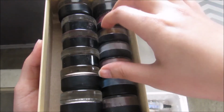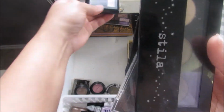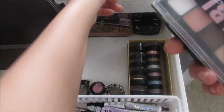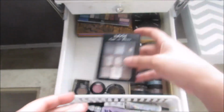And then I also have these pigments from Mica Beauty. Oopsie, huh, Spanish. Moving on, we have two shadows from Avon. This is a Stila palette. I have the Adorable palette from NYX, and also I have Love in Paris, which is very, very loved.